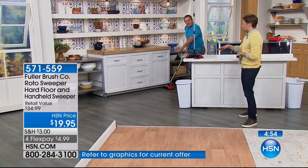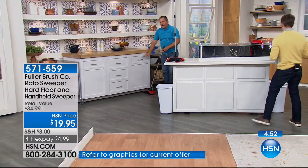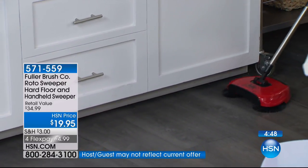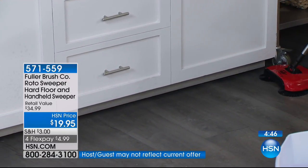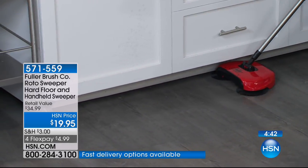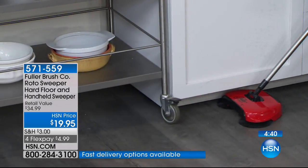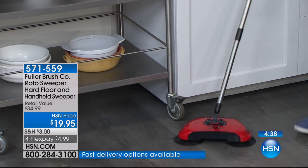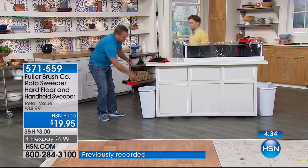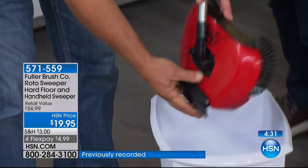There's just so many great uses. In the kitchen, we've got the cabinets and they've got that little toe kick underneath. Your vacuum never gets underneath there, and a broom you have a hard time with. But with the Roto Sweep, it fits underneath there, and with that edge cleaning technology, it gets right next to the baseboards, kicks out all that dust and dirt, and flips it into its own little dustpan. So now you just take it to your trash can and dump out the dirt.